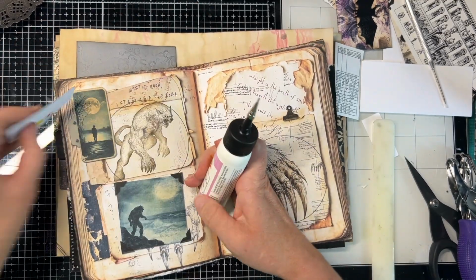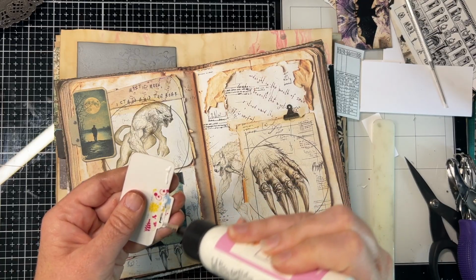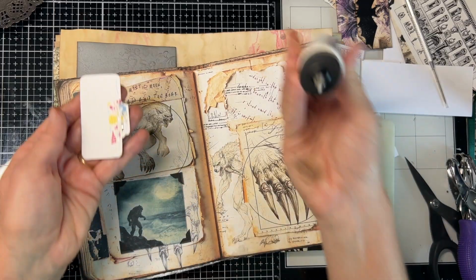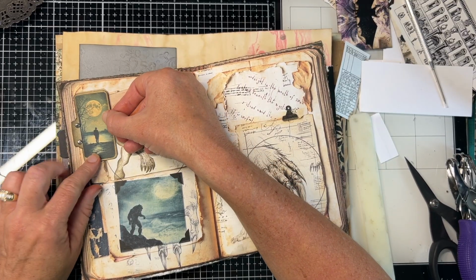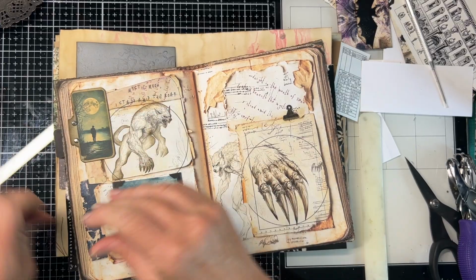Okay, so I want to glue this side down. And I'm just going to glue around that corner a little bit. I'm not going to go the whole way along the bottom. I really don't think I'll be trying to put, there's a magnet. Oh, that's hilarious. So I fixed the issue.